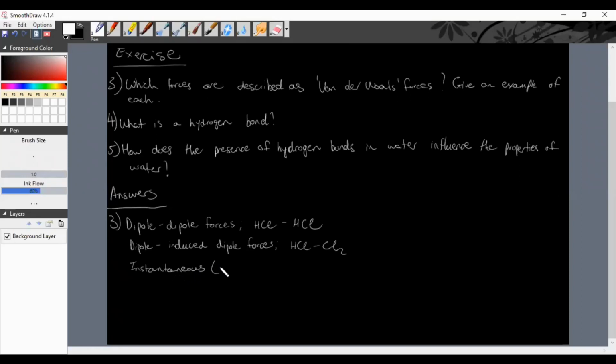All right, back in the day, I knew them as London forces. And an example of that one would be Cl2 to Cl2, so chlorine bonded to chlorine. All right, so that was the first one. So good job if you mentioned all 3, 100%. I was just looking for the last part, which was the example of each. Cool.